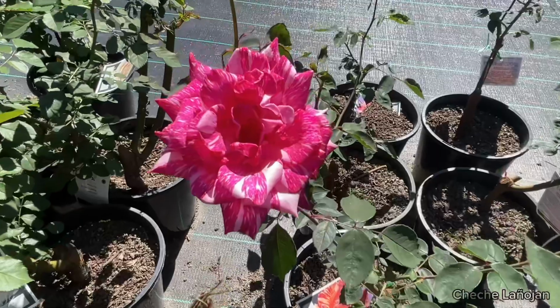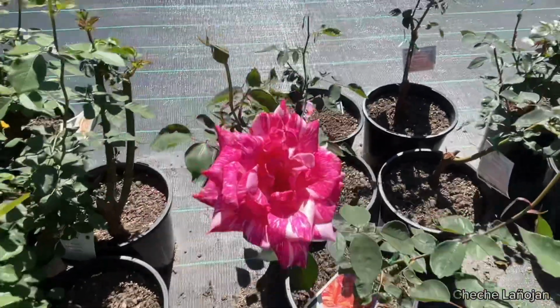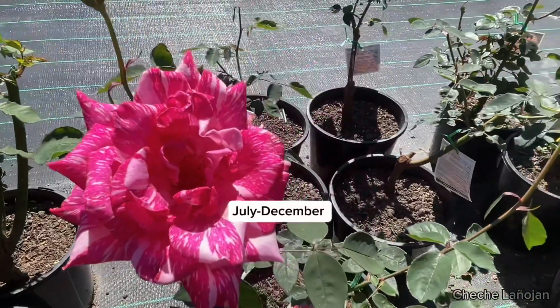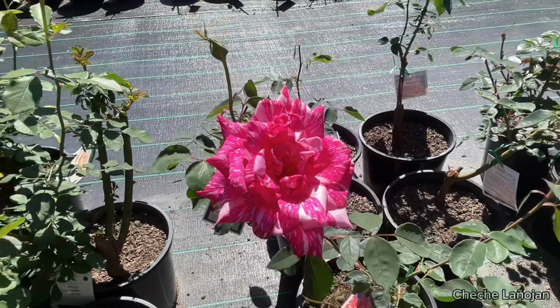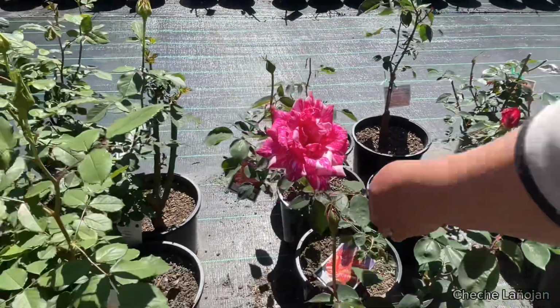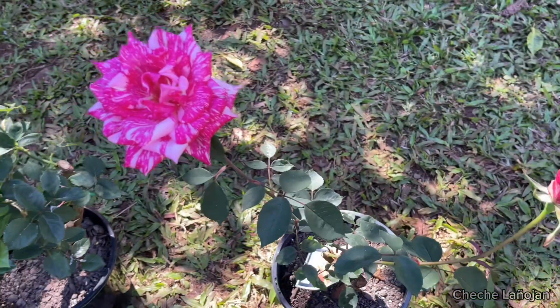Look at the variegated one, from July to December. Look at that. Oh, that's my pretty. Goodness. How much is this one? That one's 31. Okay. How about the other one? That one over there is 31. Oh, what a variegation. You can put them in a pot too.